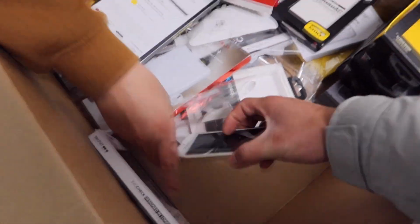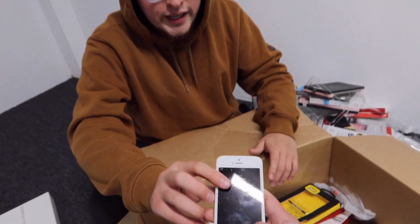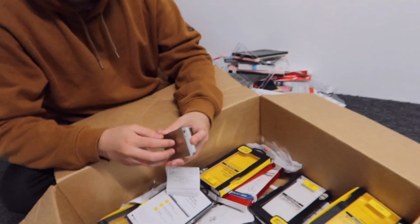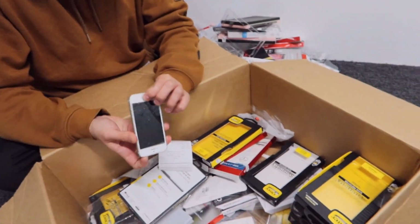Look. Another one. Another one. Holy cow, we just did it, guys. Another one. Seems to be fine. Dude, seems to be fine, bro. The whole screen's cracked. Yeah, they're cracked. But we'll plug it in, see what happens.